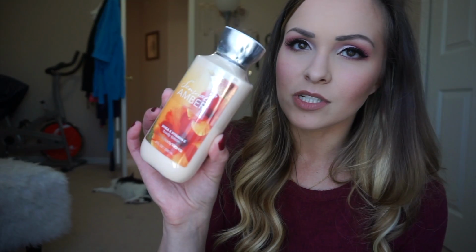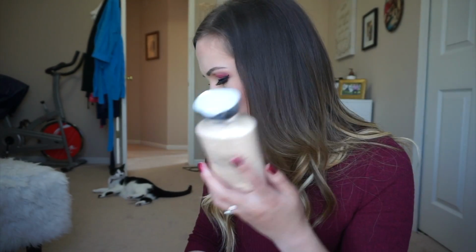So I got a mist and I also got a body lotion in that. I don't think I meant to buy this. Usually if I buy a lotion from them, it's in this kind of lotion. So I think I meant to buy the body wash, but that's okay. This smells so good, I will use it.